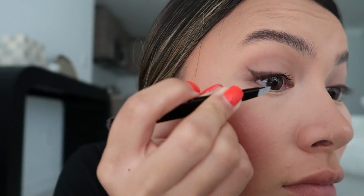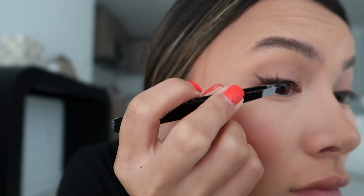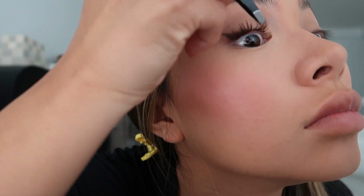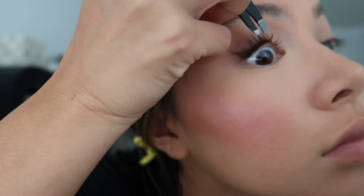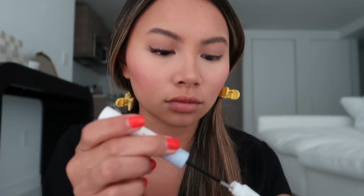So as you can see, I'm applying the lashes from underneath, and this is what gives it the look of lash extensions. I use 4 or 5 clusters on each eye. You can use all the same length if you want, but for me, I'm using a shorter length on the outer edges and longer ones in the middle.